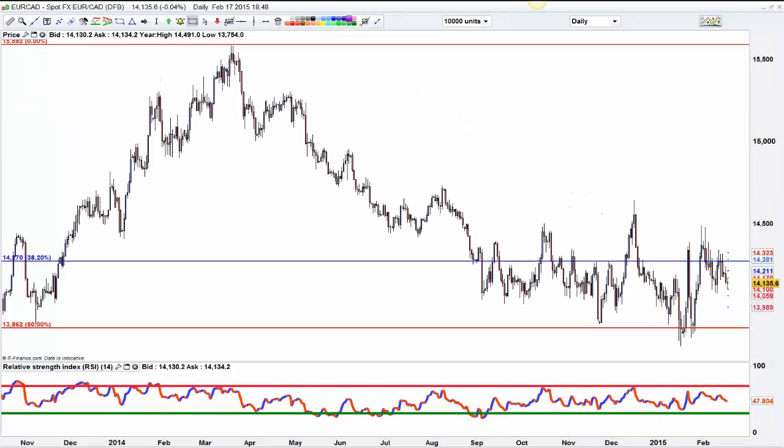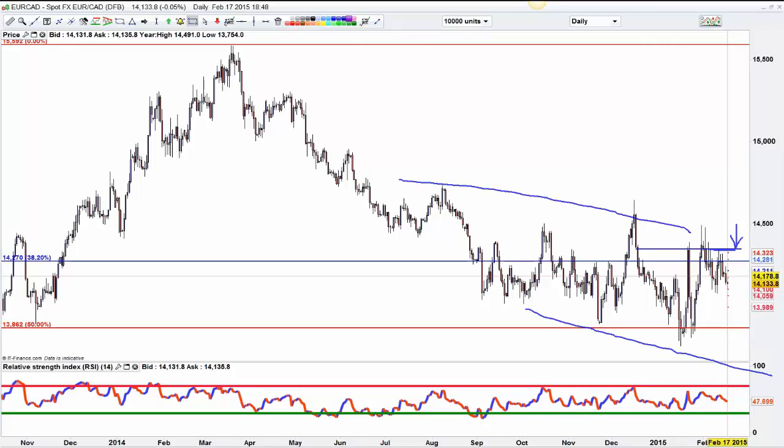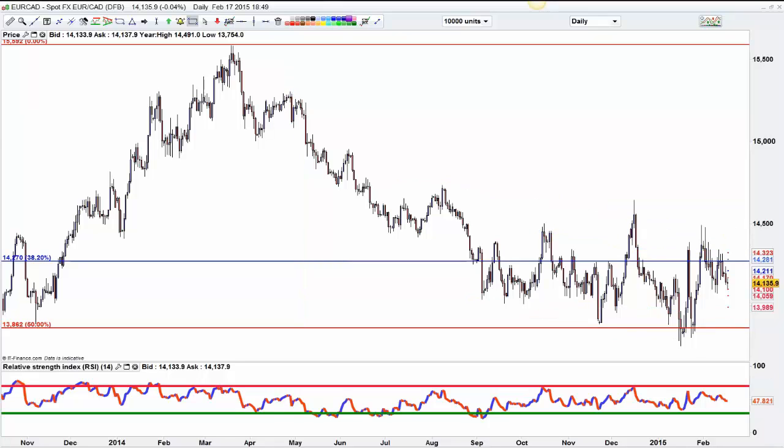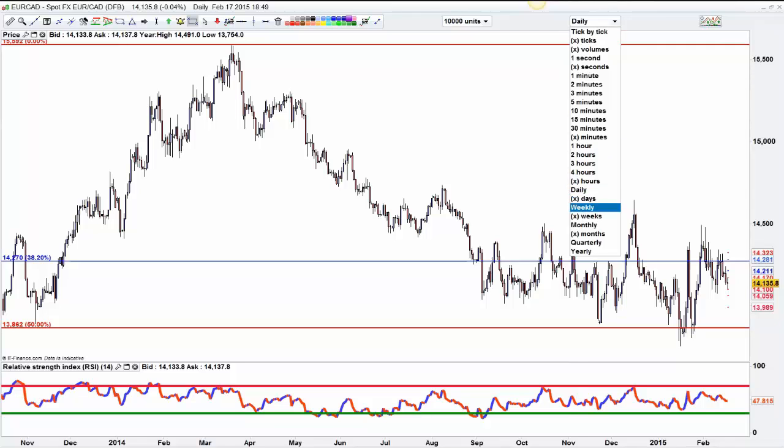Euro CAD, now we've got a lot of CAD data. I'm interested in this one. What I'd like to see with this one towards the end of the week is a push back into this area here to get short here, and then hopefully trade that down. I think this is a bear flag. There's the mast. This is the flag pattern. So any push up into the top of this flag I think is to be shorted for an opportunity to see quite a nice drop.